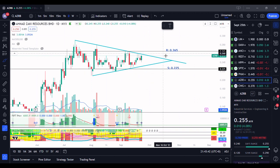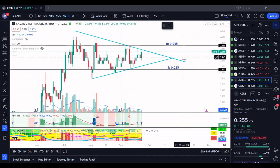But the resistance remains quite similar. 0.265 is this resistance. Because it has formed a new one here, the resistance can be at 0.26, while the support is at 0.225. This one is quite obvious. You can see there is some support at 0.24, but it has only been tested once. So we have to wait and see.